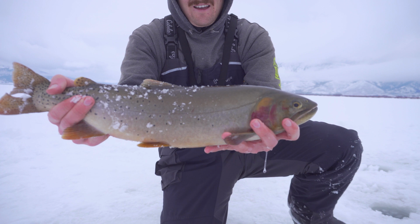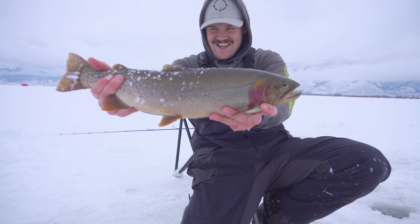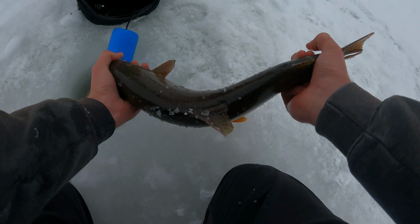Beautiful. Look at that cutty. Oh, what a tank. Beautiful fish. They are so slippery, it's not even funny. All right, buddy. We're gonna send it back. Peace, bro. There it goes.